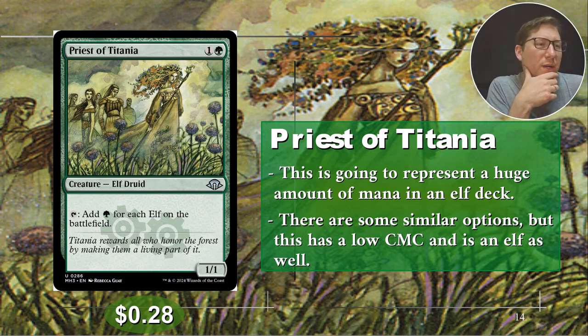Anyway, 1 and a green for a 1-1. You can tap it to add a green for each elf on the battlefield. This is not an uncommon effect. There are other cards that do the exact same thing. I like this one because it is 1 and a green for a 1-1. 1 and a green is something you can cast easily. It won't really slow down your turn. And then she's going to start pumping out mana very quickly.